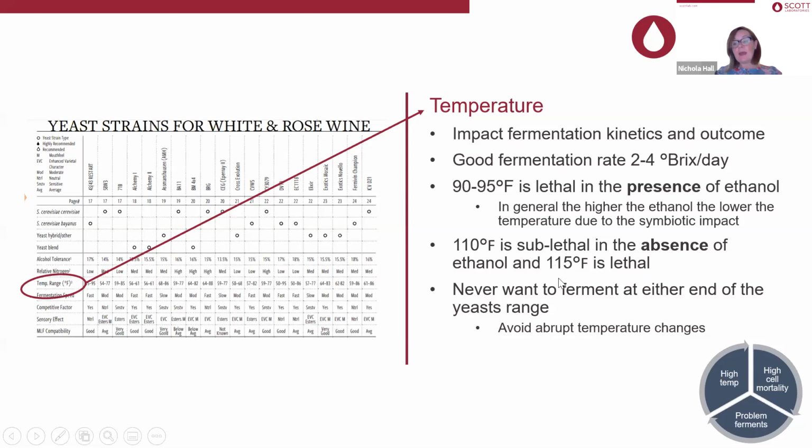110 is sublethal in the absence of ethanol, and 115 is lethal. So temperature management is of huge importance. And then just a good tip, you never want to ferment at either end of the yeast temperature range.